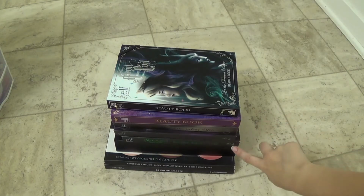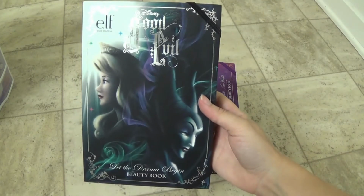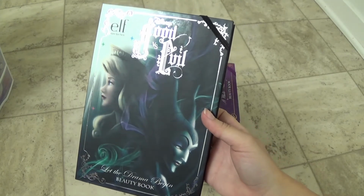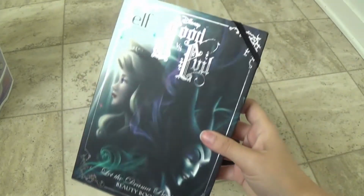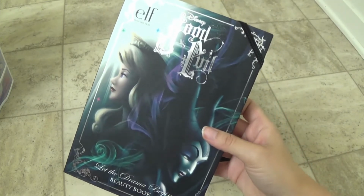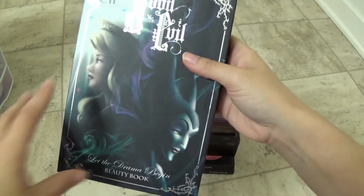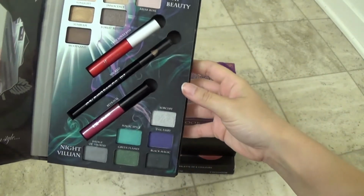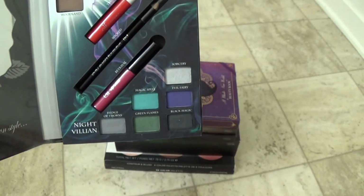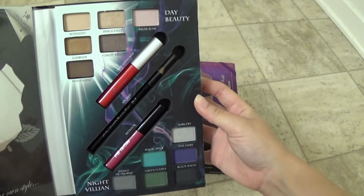The next 5 palettes that I have are all of my Disney palettes. The first one on top is this Good vs. Evil Disney beauty book, I guess is what they're called. And this is the same collection that my makeup bag is from. So if you can see, they're pretty similar. So just to open this up, that's just what this palette looks like with all of the eyeshadow, some lip glosses, a pencil. So you can get a couple different looks from this palette.